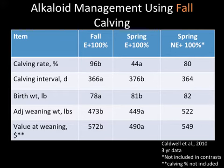Here's the second thing I really want you to remember, and this is that fall calving versus spring calving. The producer who talked before this said the fall calving cows rebred themselves. There's data to support that, and that's this slide right here. So this is fall 100% toxic tall fescue, and let's look at spring 100% toxic fescue. Let's just compare these two columns. 96% rebreed rate on the fall 100% toxic fescue. You can't get much better than that. One of them might have slipped a pregnancy for all we know. So great impacts here on fall breeding. And as a matter of fact, they weren't a direct comparison, but the spring 100% non-toxic fescue had an 80% conception rate. So great impacts there with fall breeding.